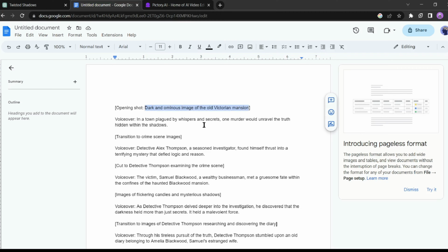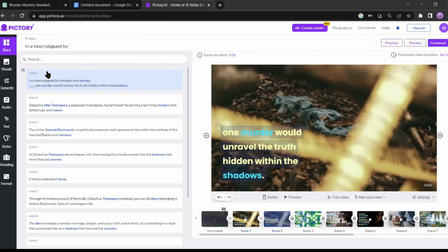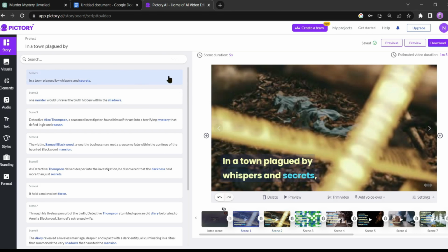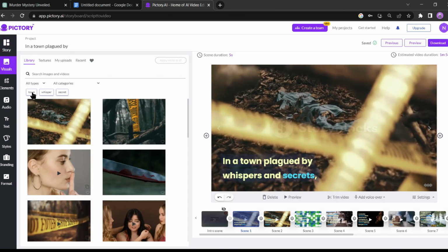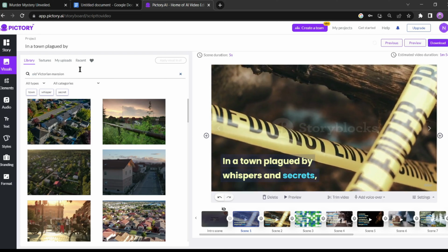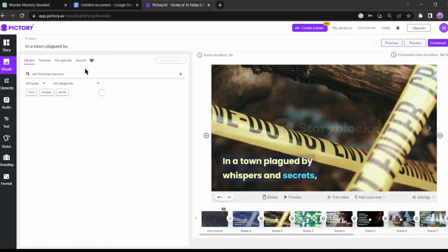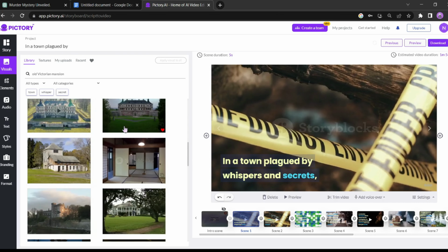Let's go back to Pictory. We will split the first block of our script and unlink the scene. Now click on Visuals here. There is a huge number of footage available here, but we need a dark and ominous footage of the old Victorian mansion. So, click on the search bar and search for an old Victorian mansion. Then select the footage which is perfect for your story.